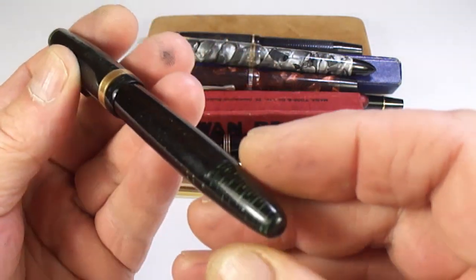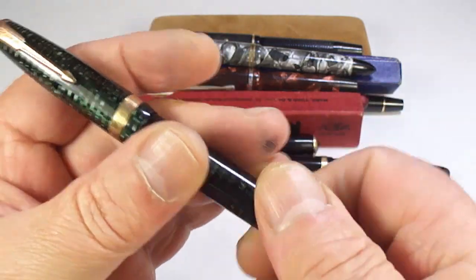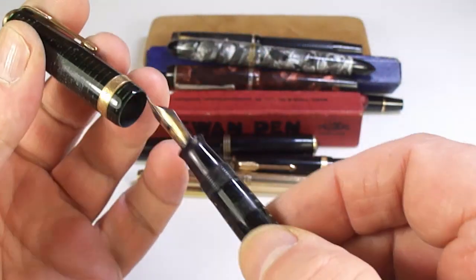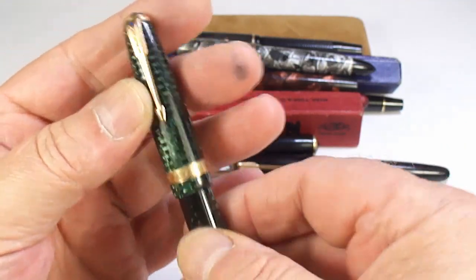We've got a green pearl Parker Vacuumatic. Okay, there we go, got a nice Parker nib on it as well. Obviously needs servicing, but again in this lovely green pearl colour.